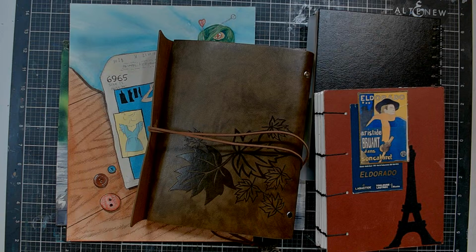Let me know if you can hear me and you can see my table. And let me know if you did World Watercolor Month this year, if you finished it, if you started. Let us know how you did this year if you tried it, or if you plan on trying it next year. All right, we've got some people in the chat. People can hear me. All right, this is great.